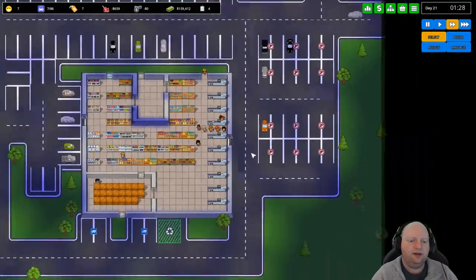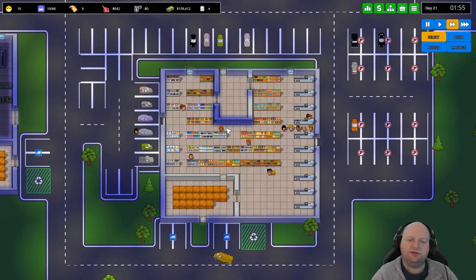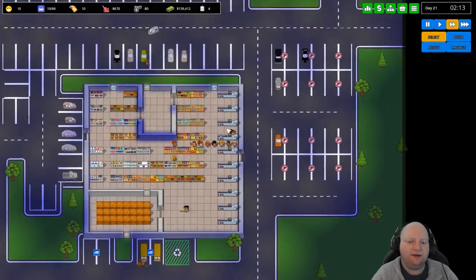There we go. Right. Also, we did build a bit too close to the wall, but that was a bug and it's been solved now, so you can't do that anymore. Or at least it doesn't cause any problems anymore, one of the two. Sorry, the recent update came out.